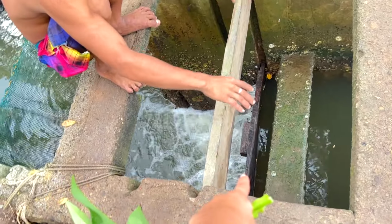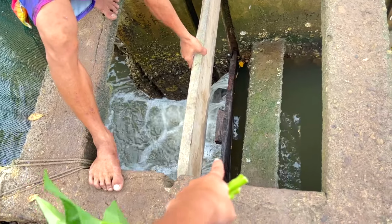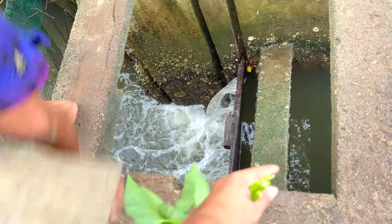Hey guys, I am here right now at the fish pond because there's a little emergency. So earlier guys, Richard called us that under there earlier is broken. The wood is broken under. We have to come here to help Richard, but I'm glad Richard fixed it before we arrive.